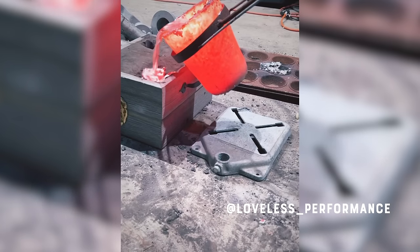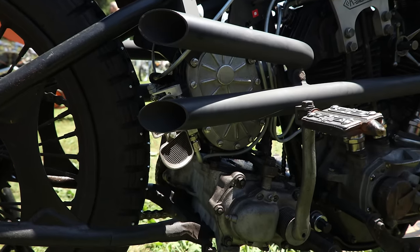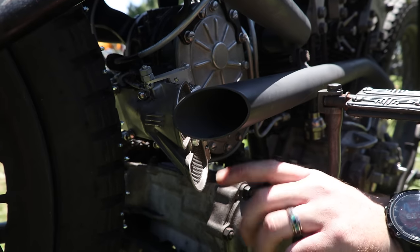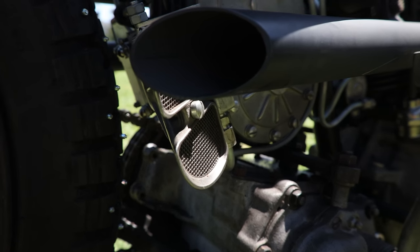I cast these little Art Deco style kicker pads. This fuel injection throttle body came off of a Lycoming aircraft engine. I made this scoop out of stainless steel. You can see this honeycomb on the air cleaner there. That's all 3D printed honeycomb.